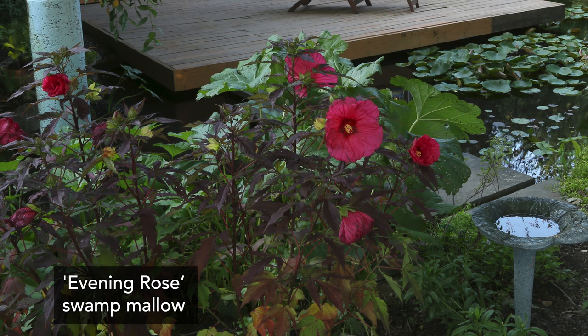I love Hibiscus Summerific Evening Rose for its stunning dark foliage and its huge deep rose flowers that are up to 8 inches across. Rose mallow prefers full sun, good soil, and consistent moisture. It even grows at the edges of ponds, can tolerate the challenges of rain gardens, or it can simply be a bold focal point in a garden bed.